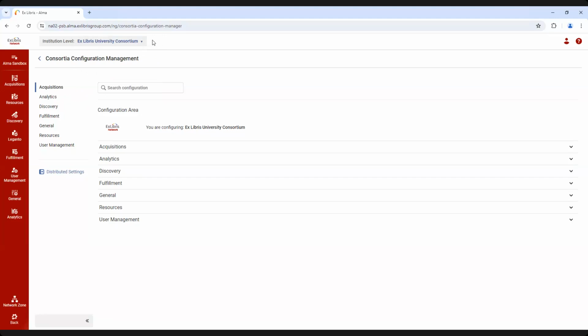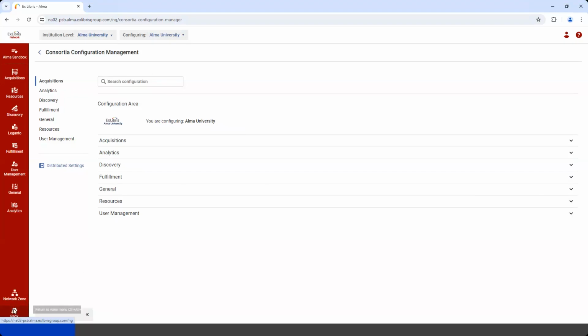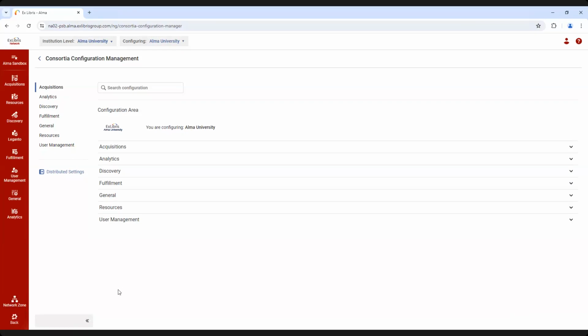Erez, even in the same session, if you switch now, this is a question. If you switch now to a member institution, Alma University, for example, and then you go somewhere else, and in the same session come back here, it will still default to the network zone here? Meaning you still stay logged into the network zone institution. You will never go out as you did before, where you had to log in to choose Alma University. So if I choose Alma University here, then do whatever, and now go somewhere else in Alma and come back, will I by default be at Alma University? No, you will be defaulted to the network zone. Okay, so there's nothing sticky about it at all then. Currently not. Yes.